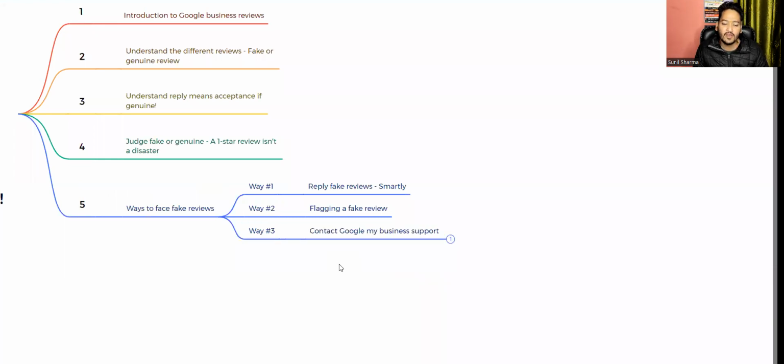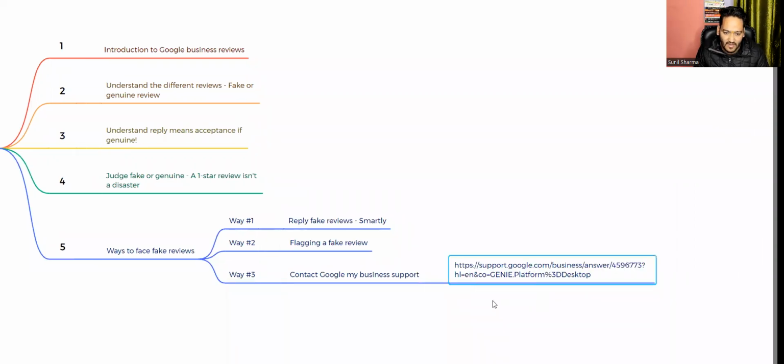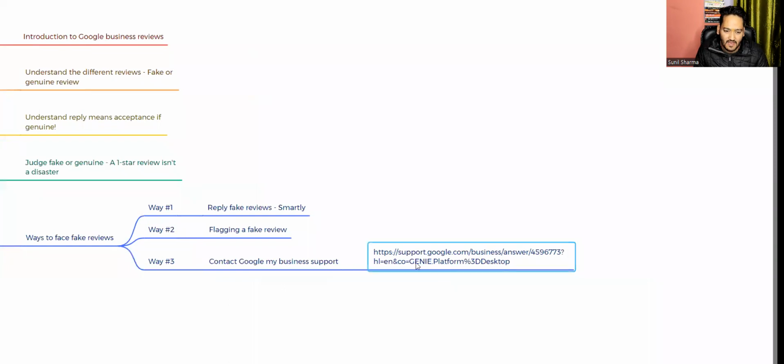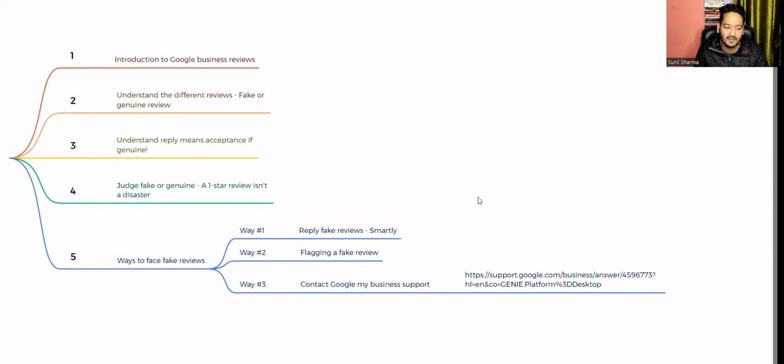The last one is you can contact Google My Business support. If you constantly encounter fake reviews, like you have multiple competitors around in your area and they're all together trying to ruin your reputation, constantly attacking it, you can contact Google My Business support. This is the support link. You can tell them the exact scenario and the problem with the reviews you are getting on your Google business profile.